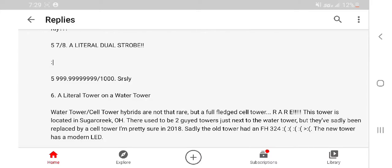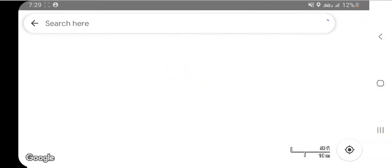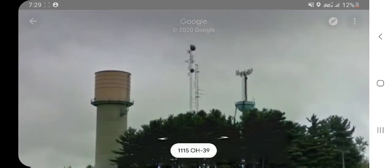This tower is located in Sugar Creek, Ohio. There used to be 2 guide towers just next to the water tower, but they sadly been replaced by a cell tower, I'm pretty sure in 2018. Sadly, the old tower had an FH324. The new tower has a modern LED. You got to be kidding me. Why? Let's look at this.